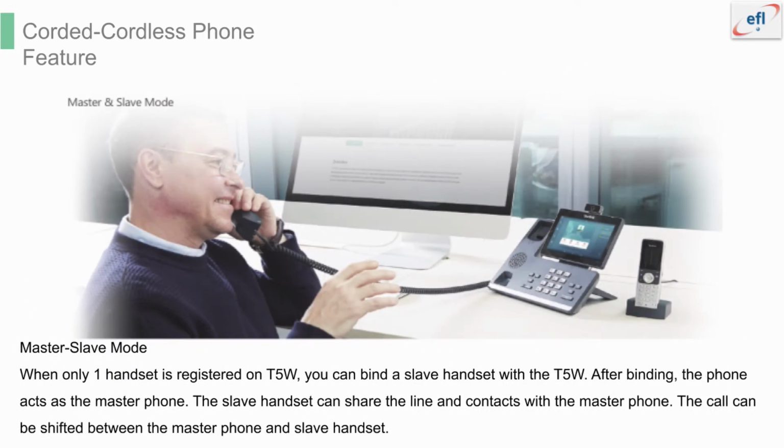The master-slave mode enables seamless switching of calls between the desktop phone and the cordless DECT handset with the use of a DD10K DECT dongle integration. The call can then be shifted between the master phone and slave handset. This feature is designed primarily with one registered handset only.